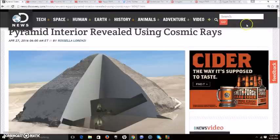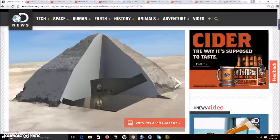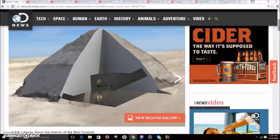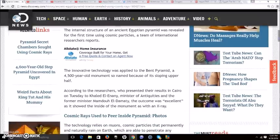And the article I was reading that came out a couple days ago is titled "Pyramid interior revealed using cosmic rays." I will leave the link for this article, but here is a 3D cutaway that shows the interior of the pyramid based on this cosmic ray testing. It says the internal structure of an ancient Egyptian pyramid was revealed for the first time using cosmic particles, a team of international researchers reported. The innovative technology was applied to the Bent Pyramid, a 4,500-year-old monument so named because of its sloping upper half. According to the researchers who presented their results in Cairo on Tuesday to Khaled El-Enany, Minister of Antiquities, and the former Minister Mamdouh El-Damaty, the outcome was excellent as it showed the inside of the monument as with an X-ray.